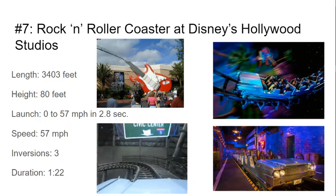I haven't been on any extreme launches like Top Thrill Dragster or Kingda Ka or anything like that. But this is a really fun and quick launch. Like I said, it goes up to 57 miles per hour, has 3 inversions, and it lasts 1 minute and 22 seconds. And this coaster, just by itself, is not the greatest coaster of all time. The actual coaster part is just pretty standard.